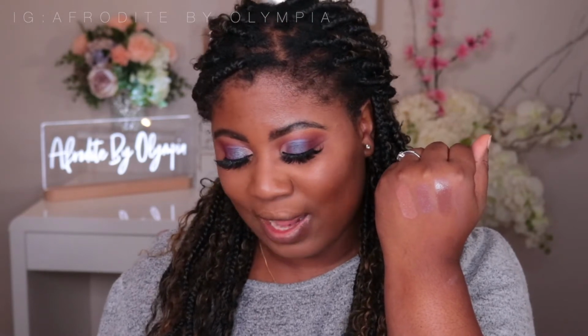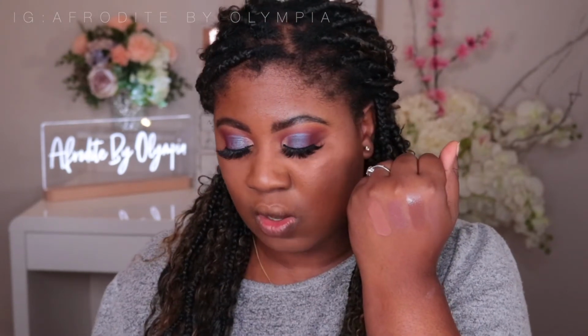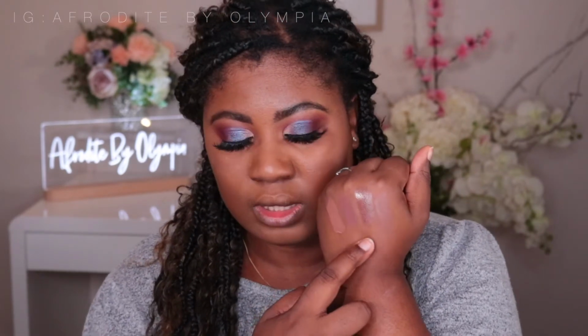Okay, so here are the 3 swatches. The first one on this end here is the shade Raja, which is the lightest. I believe this is in the light category, and the other 2 are in the medium category. The second shade is called Babyface, and the final shade, this one sitting here, is called Gold Digger. I don't know if you guys can see how glossy that is. It looks yummy.